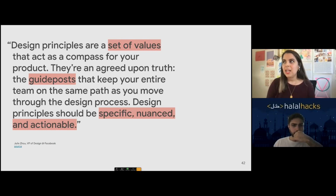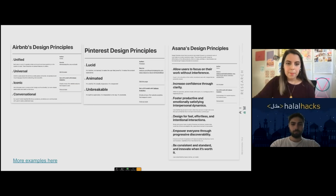This is something I use in my own daily life. I have my own set of values and principles that help guide what decisions I make. And so for your own product, you also want to have that. I have a couple of examples here.